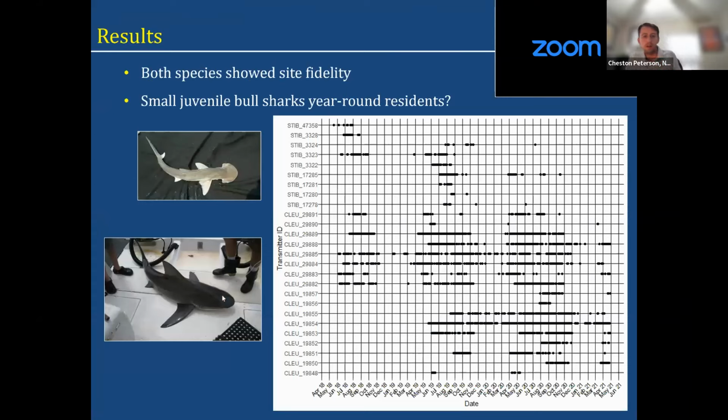So one of the things that we like to look at when we use this acoustic data is to answer some other alternative questions. And one of the things that I was hoping in this study is that sharks would be coming back year after year, so that if we tagged them in 2018, they'd come back in 2019 and we get a whole other year of data from them. And for the most part, that was true. We had site fidelity in both the bonnetheads and the bull sharks.